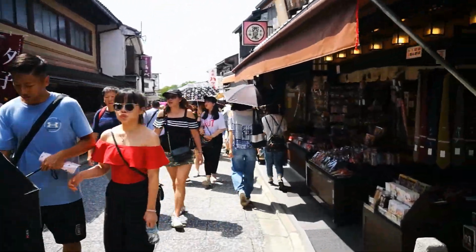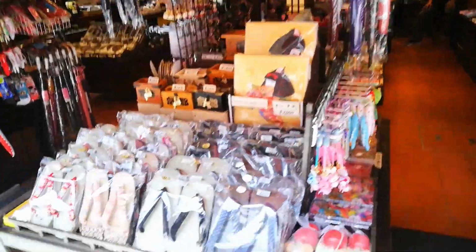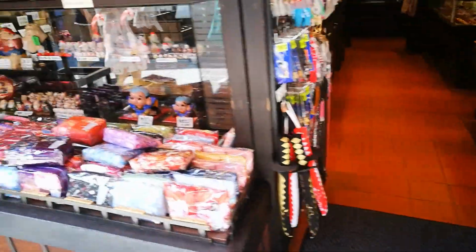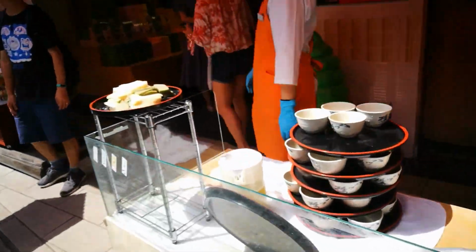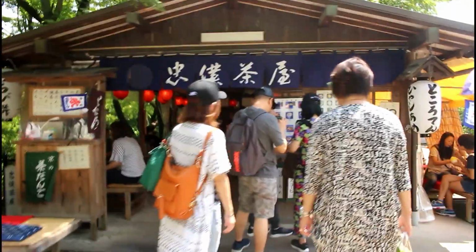Beware of the crowd. Kiyomizudera is always busy, including the steep way up to the temple complex that doesn't seem to deter visitors. With the local Kyoto specialties, you end up with the Kiyomizu sweets and a few other snacks, or enjoy a pleasant afternoon with the tea ceremony in the shade of Kiyomizudera.